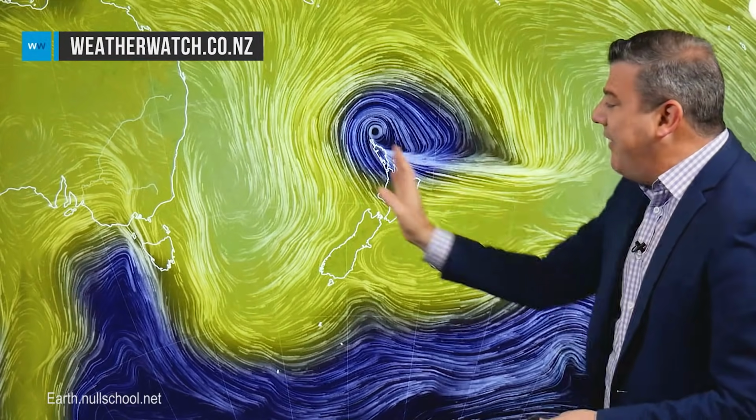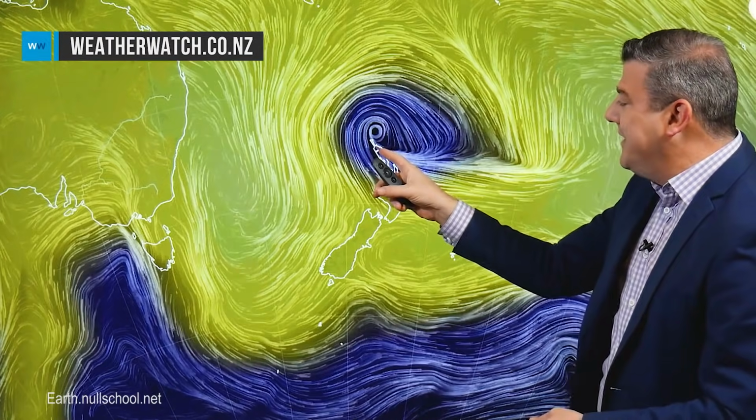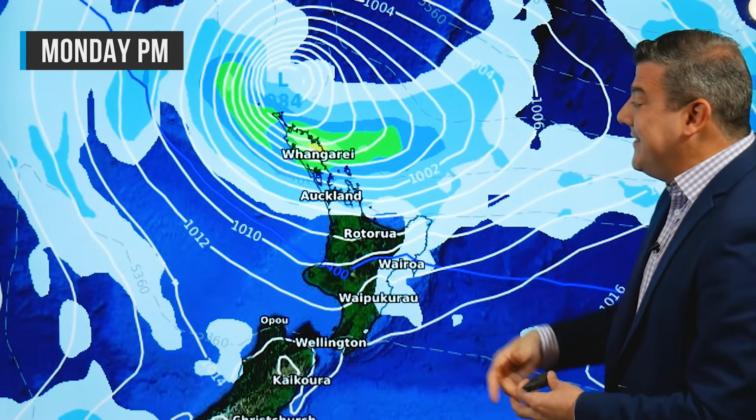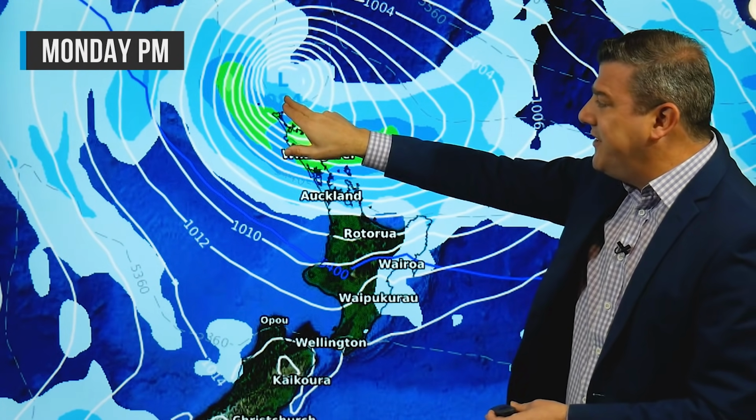But the southeasterly flow will turn more southerly over the next 12 to 24 hours, and that windy weather pushes through with gale force conditions, mostly between Whangarei and Whangaparaoa tonight. This is 6 o'clock this evening. There is the deepening low.